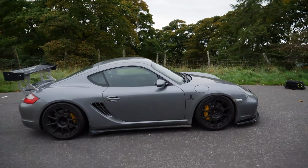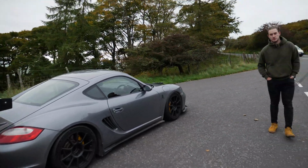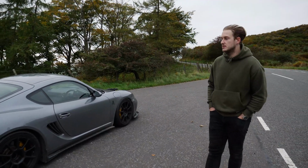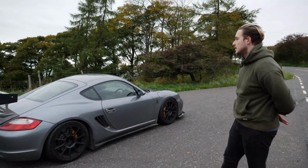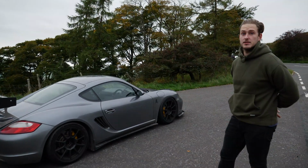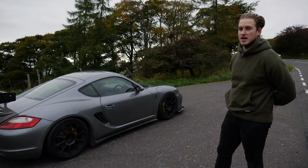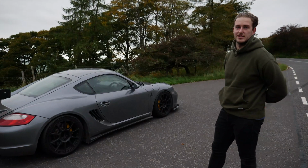Ended up dropping that into D&G, a Porsche specialist through Newcastle, and just asked them to take everything apart and see what had gone on. It ended up that the crank had bent, which ruptured the main bearing, which let it go, which was the knocking. Had scoring on 5 and 6. It just wasn't in a great way.